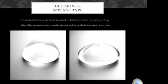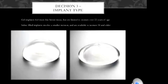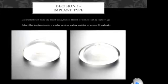The silicone implants look and feel more natural, especially for women who have very little breast tissue. These implants are resistant to showing rippling, which is when the implant can be seen through the skin. Silicone implants are placed through an incision that is about 4 centimeters long, or 1.5 inches.